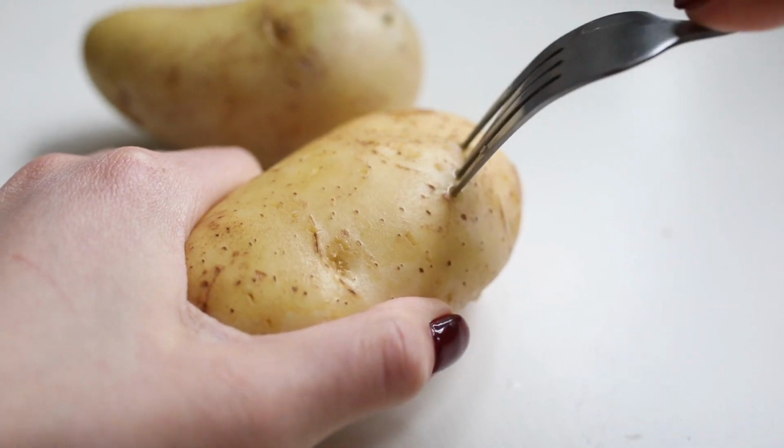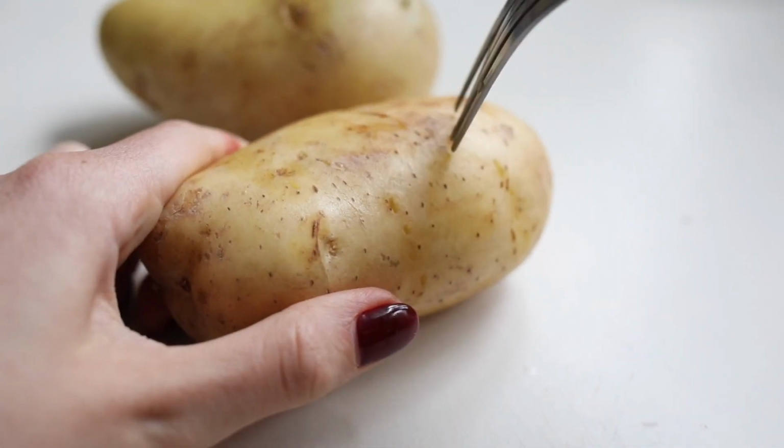Another thing I love to use the Instapot for are baked potatoes. When I'm looking for a lunch idea that's quick and I know my husband will be home soon, I can throw some sweet potatoes or russet potatoes in the Instapot, and in 5 minutes I have a meal.